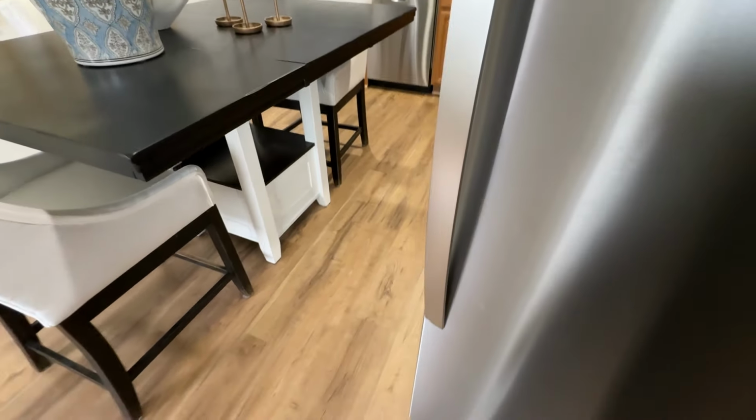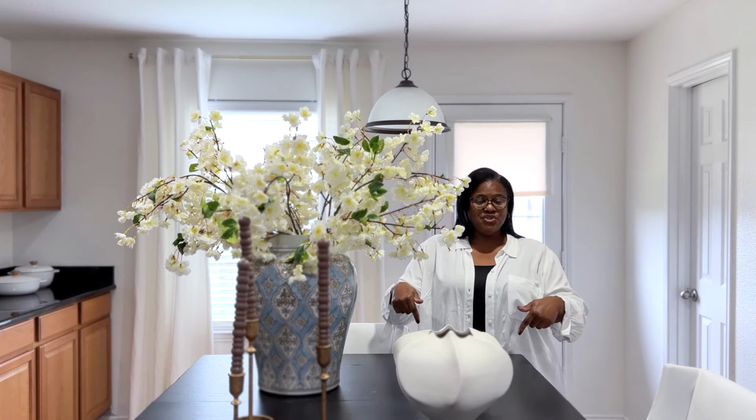So that was something that I definitely had to consider within this space and how I was going to operate in this space when I did choose to do this particular island, because it is an island, because it's floating in the middle of the floor. So with that, I had to think about the space that I was using as well as the seating that was going to be around the space.